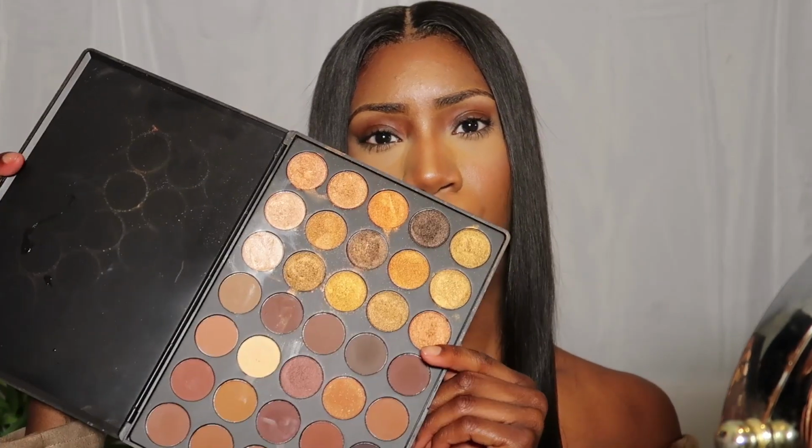So basically I'm gonna go in with the Morphe palette. It's full of nice golds and browns, and this look is very neutral, so I'm just gonna go in with this palette. I don't know if this is gonna work.